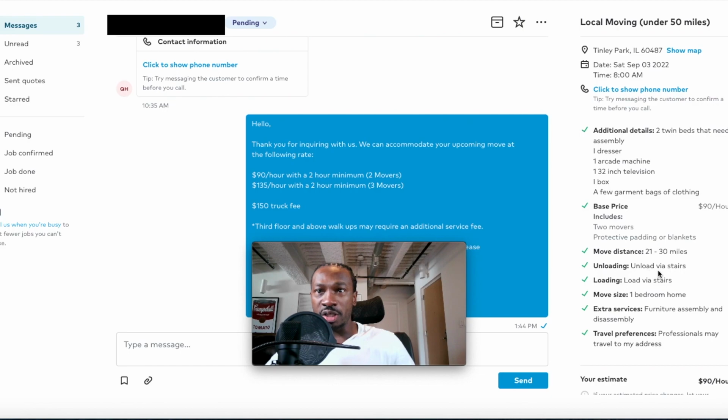The unload is going to be via stairs. The load is going to be via stairs, so there's no elevators. This is a 1-bedroom home or 1-bedroom apartment. Extra services, assembly and disassembly, which is just standard when you're moving somebody. And this part is where we give the quote and a little bit more information.